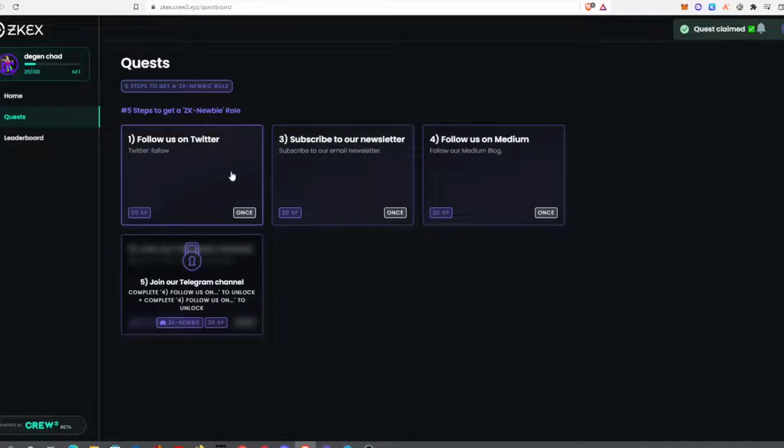So you want to go ahead and do that for all the different quests, and as you do that, you'll see the amount of points that you have raises. Then you will increase in levels, and then from that you will be able to make yourself more eligible to be able to use the testnet and maybe some airdrops future on down the line.